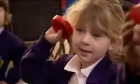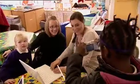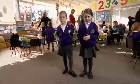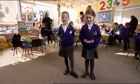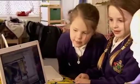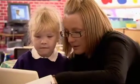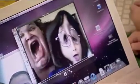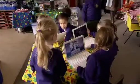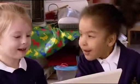This is the reception class. They're using technology in an innovative way for games-based learning. My name's Ruby. My name is Daisy and this is our lesson. At the moment they're using photo booths where they're distorting their own photos, which helps them not only use the technology but also interact with their friends.